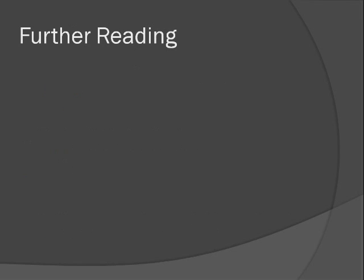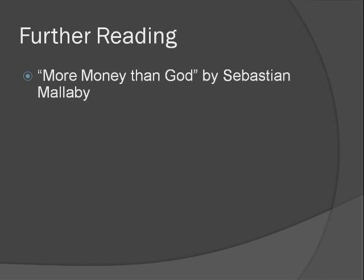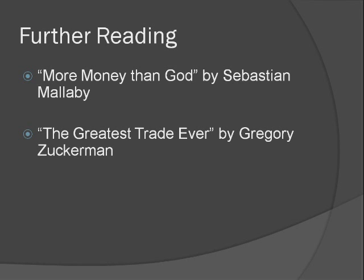And I've just got a few books that I'd quite like to recommend. I've read all of these. They're very good. Probably the best book to get you started on hedge funds is More Money Than God, which is quite an adequate description of them. You also got The Greatest Trade Ever. This is an entire book about John Paulson short selling the mortgage-backed securities, which made him enormous amounts of money.